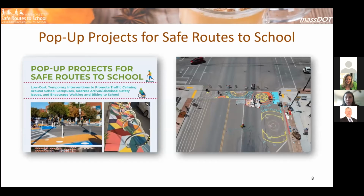Our pop-up projects for Safe Routes to School guide is a great place to start. Pop-up projects are temporary activations that can be used to improve public space through actions that result in reduced speeds, promote awareness of walking and biking, and other safety enhancements. These pop-up projects are also referred to as tactical urbanism, which is used in many fields. For example, a temporary protected bike lane, using cones and/or barriers to temporarily redo an intersection to test out a more permanent solution, pop-up patios or terraces like the ones that have been constructed during COVID, and public art installations like the creative crosswalk pictured above in Price, Utah.